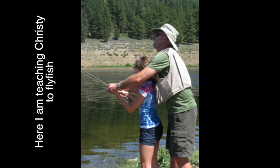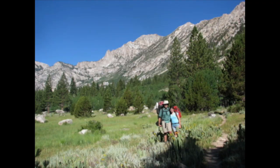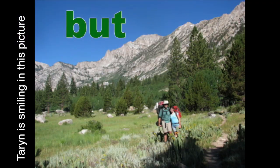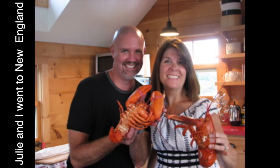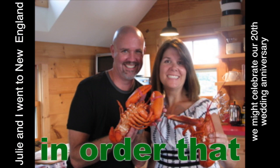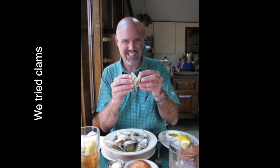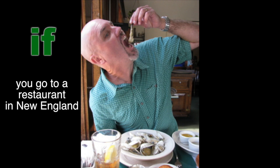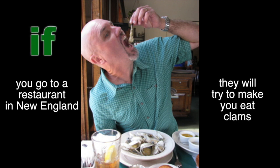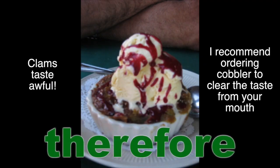Here I am teaching Christy to fly fish, just as my dad taught me. Taryn is smiling in this picture, but she does not like backpacking. Julie and I went to New England in order that we might celebrate our 20th wedding anniversary. We tried clams while we were there. If you go to a restaurant in New England, they will try to make you eat clams. Clams taste awful. Therefore, I recommend ordering cobbler to clear the taste from your mouth.